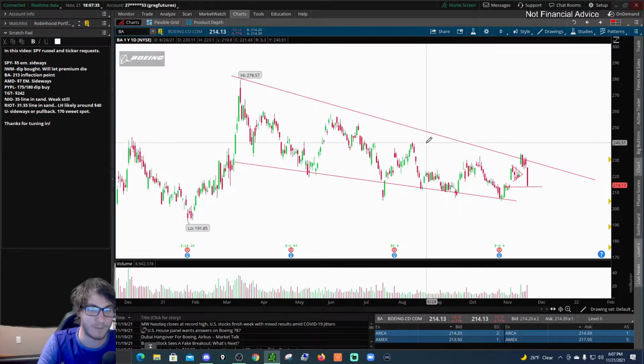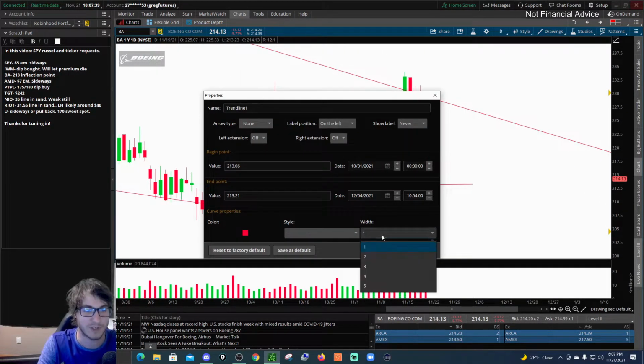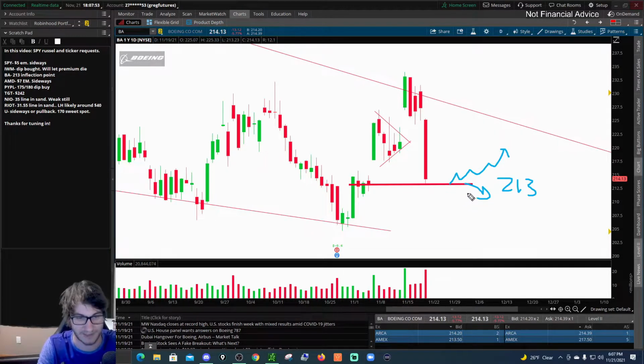So short term, what I'm looking at on Boeing is I like using gaps as reference points. So I'm just going to bold this bottom red line. That's right here at about 213.30. So let's call it 213. Above, Boeing has the chance to recover and may be bullish. I'm more leaning towards the side that Boeing goes sideways to slightly lower. And especially if it's underneath that 213 level, Boeing's likely to sell off and continue to sell off. So be careful on Boeing, leaning towards bear on Boeing.